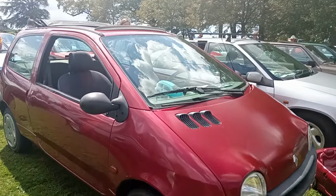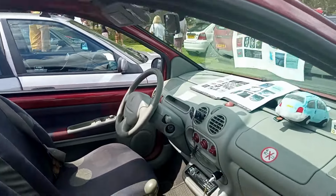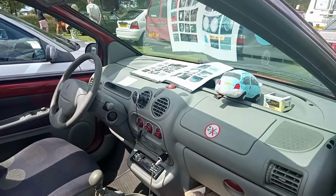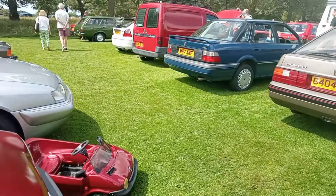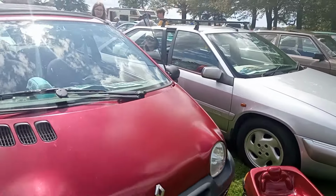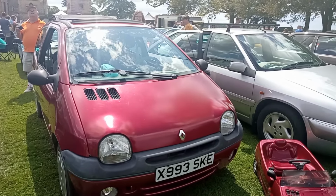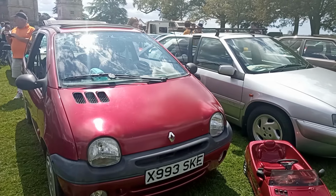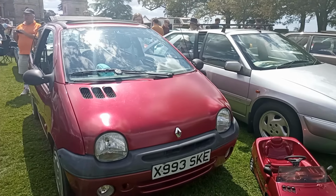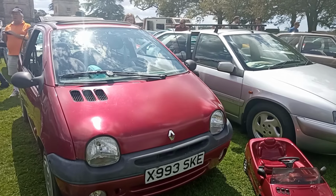These are the kind of thing that, if Julie's parents had any room to store one, I would buy one of these for us to use when we went to France. Because I would like to get one of these and turn it into a high revving race car, because they just don't look like they should be a race car. That's a cute face. Race cars don't have cute faces. They have dents.